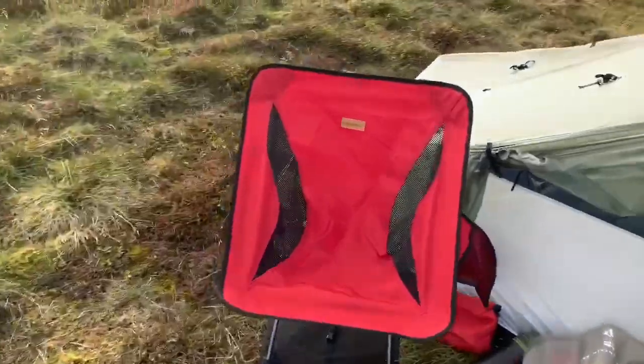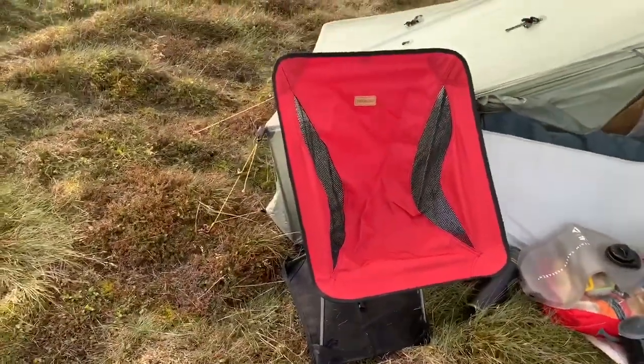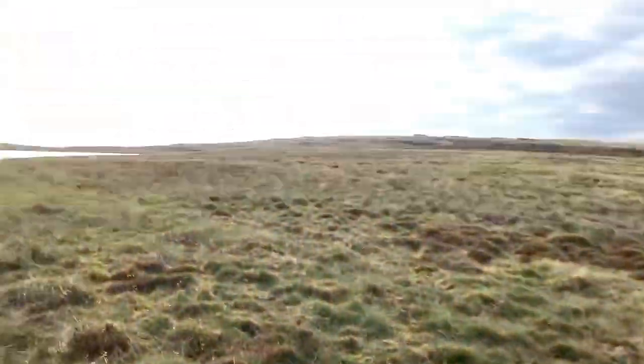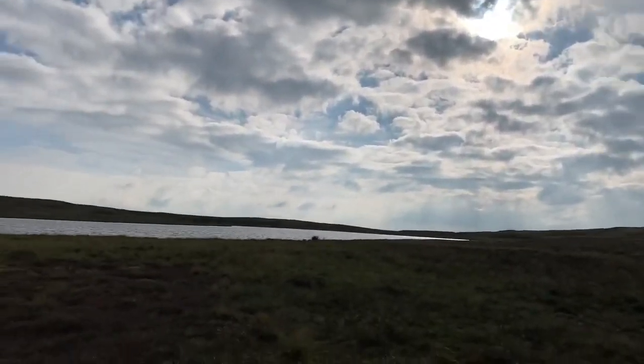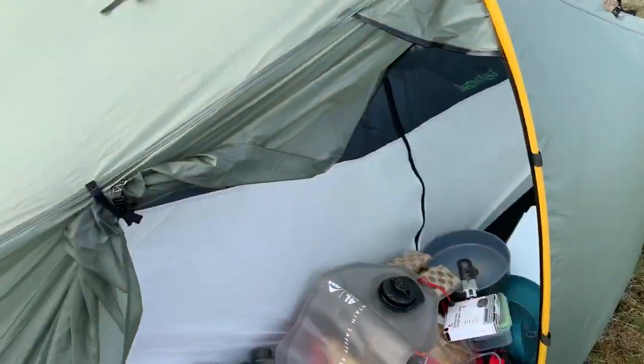First of all, I'm really glad I've dragged this thing up. This is my little bit of luxury. This is my Trekology chair. It weighs about a kilo, but God, I'm going to look forward to sitting on that tonight. And look, a bit of sunshine. Look, it's happening.